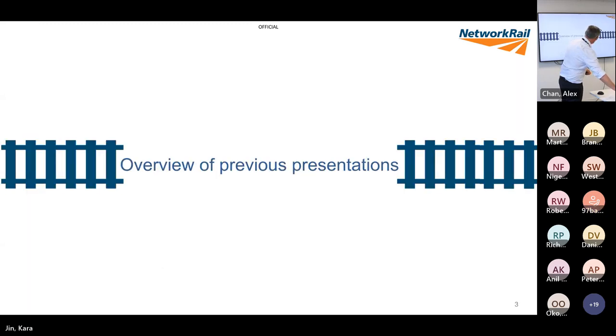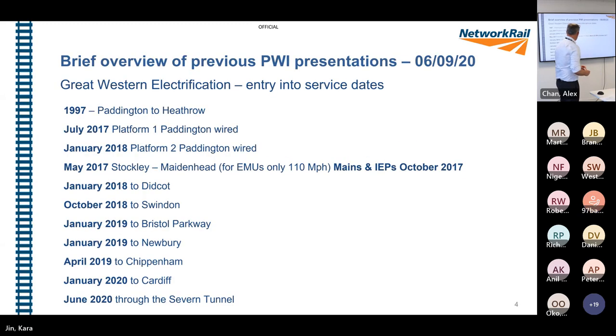So here we go. Time marches on. This is the interesting thing. We got through the Severn Tunnel in June 2020 and down to Cardiff in January 2020, and here we are in the middle of 2023. So this has been a long time for lots of people. I know this would have been a bit of a slog as we've got through the region.